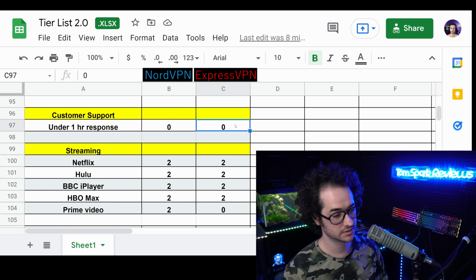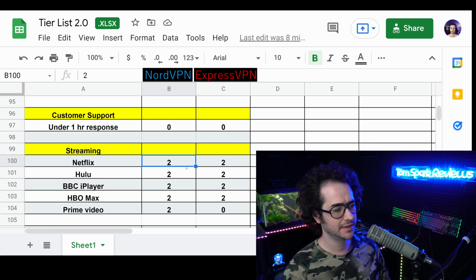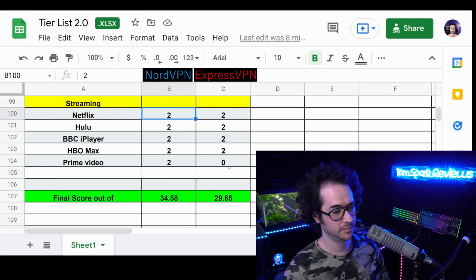So unfortunately, there's that. And if we look at streaming, I think NordVPN is doing a little bit better here lately. ExpressVPN had problems with Prime Video, whereas NordVPN didn't really give me any issues here. So I think NordVPN is the better VPN for streaming.